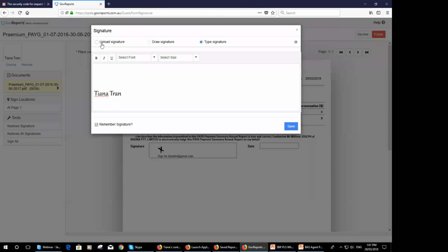You can upload your own signature. As a client, they can upload, so they can sign it on a piece of paper, take a snapshot of it, and upload onto GovReports. They can draw it or they can type it. So I have chosen to type it.